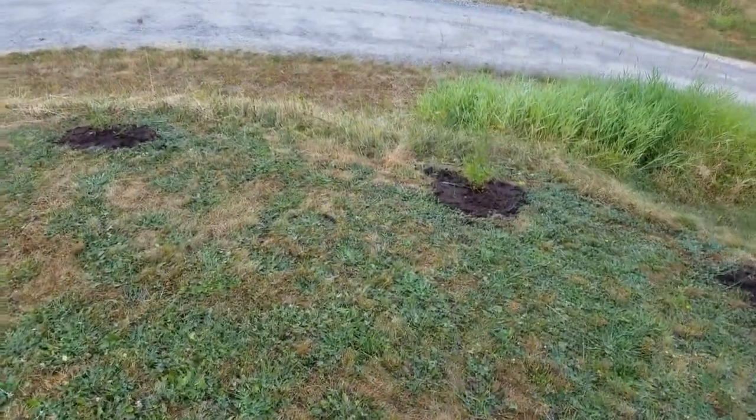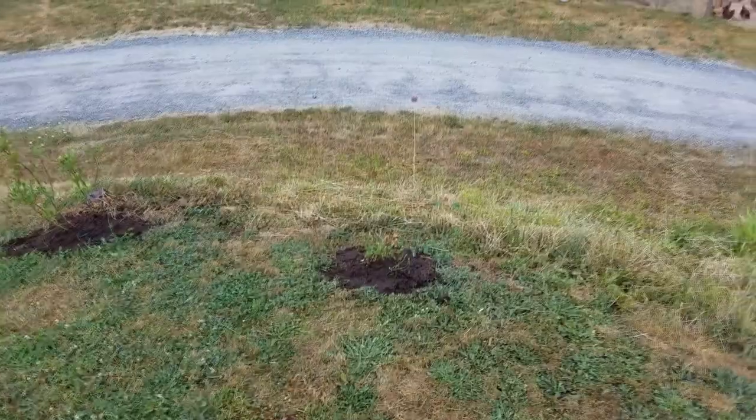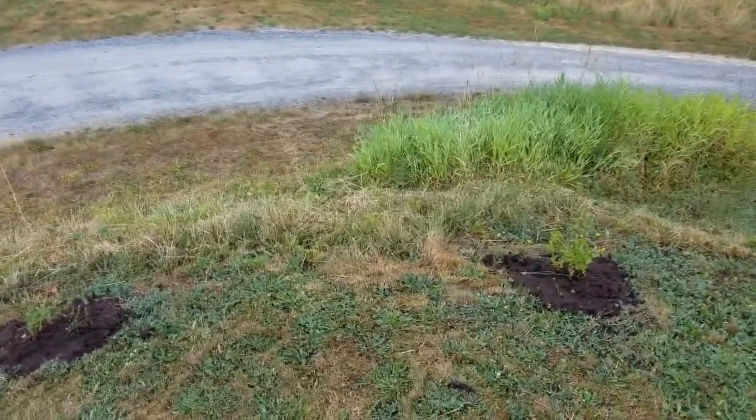But yeah, so it just allows great sun exposure. Obviously, you can tell my property is fairly sloped, so picking spots that are more ideal for a garden is a little more challenging.